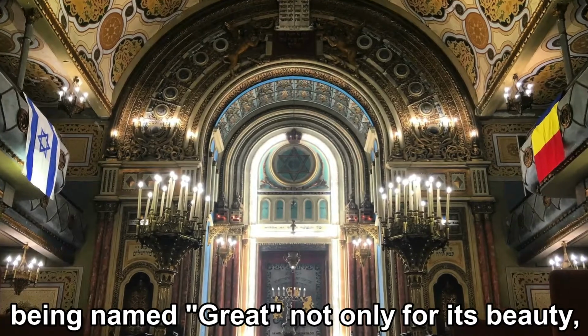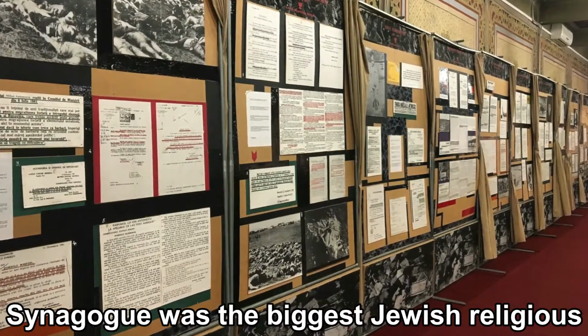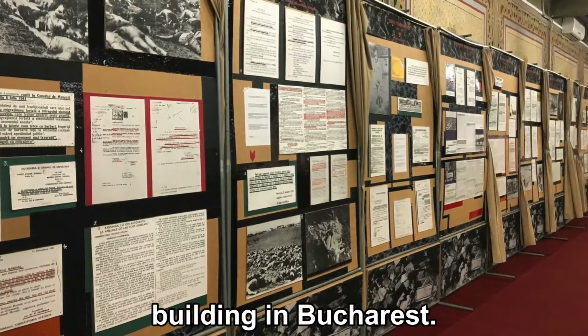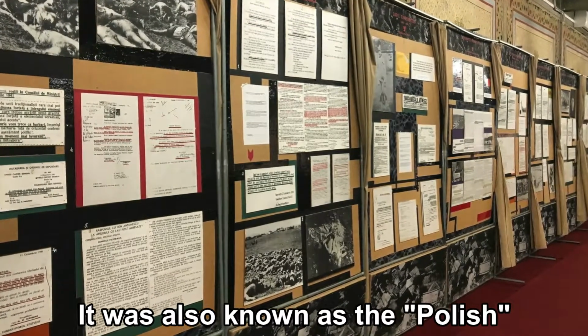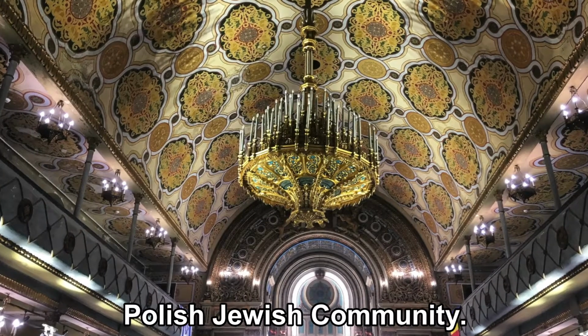The Great Synagogue is known to be among the most beautiful in Romania, being named Great not only for its beauty, but also because for a long time the synagogue was the biggest Jewish religious building in Bucharest. It was also known as the Polish Synagogue, being built by the Ashkenazim Polish Jewish community.